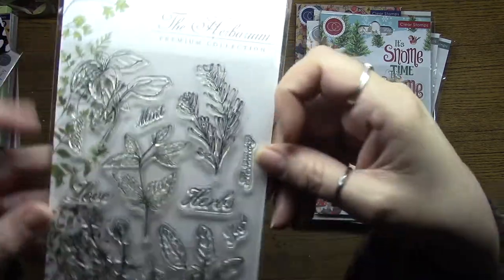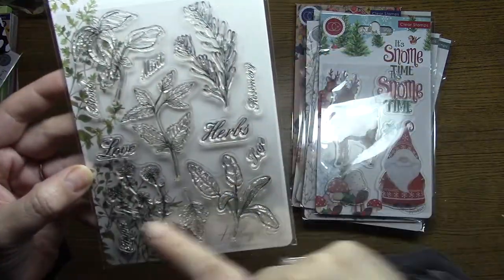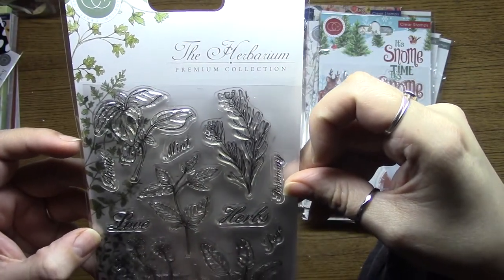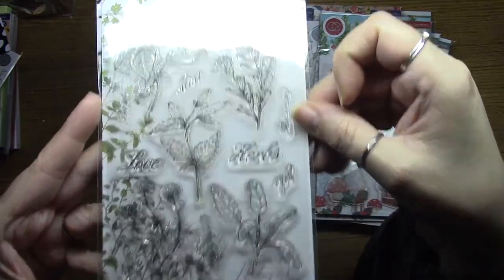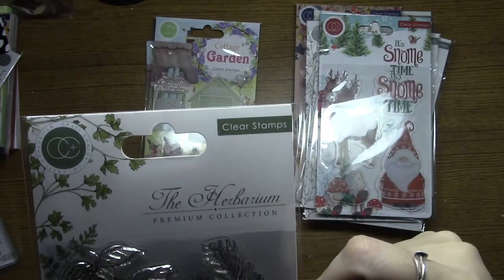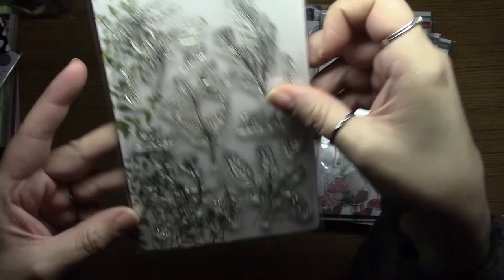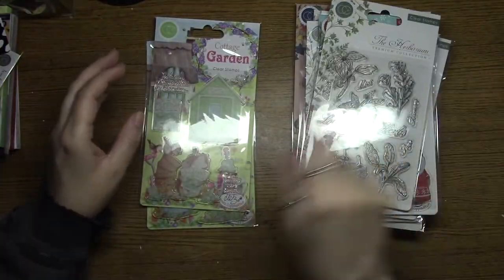Then I have the Herbarium collection. I love this stamp, the clear ones like this. The Herbarium. I don't know if I'm pronouncing that wrong. There you go, it's right there. I love that one. I just got one of those.